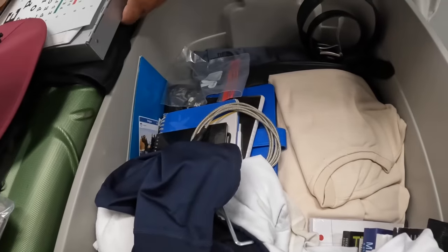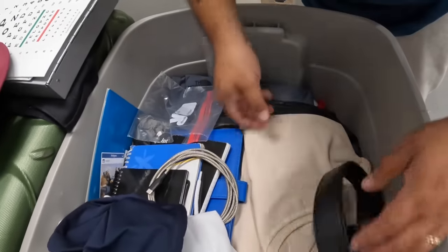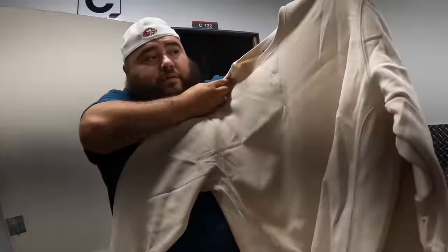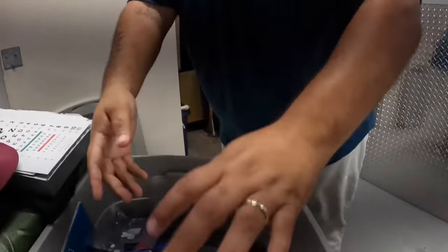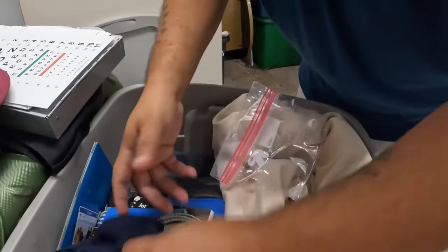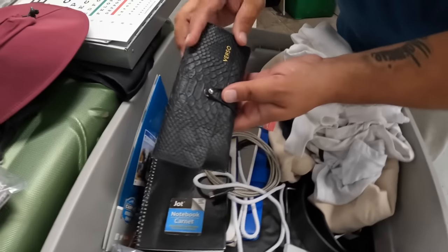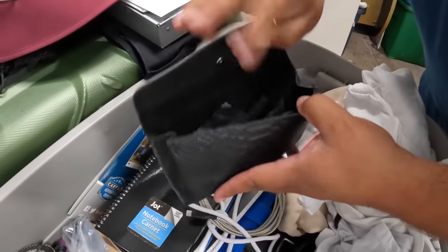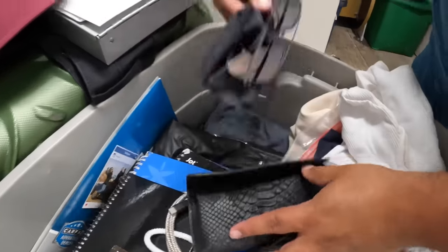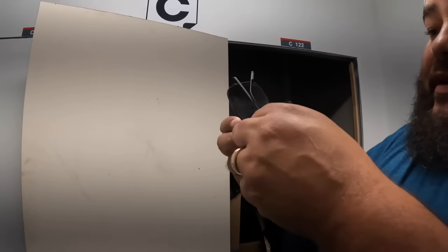I see polo. Okay, Levi's belt. Nice sweater. It's pretty nice. That's very nice. Okay, nice little sweater. Empty bag. Some of his clothes. Oh. Verso. Glasses. Whatever it is, they're in there. Oh. Those look nice. Those look extremely nice.